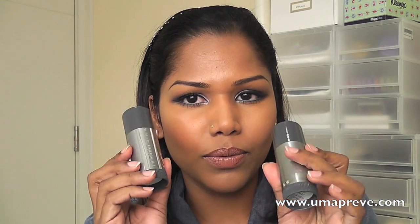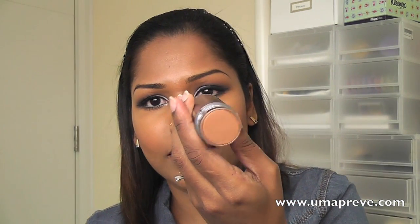These are the full size ones. I used to own a lot more before, but I threw them all out because it was just too many to carry around. So here, this one, FS41, is lighter and it goes very well if you want to do highlighting, and this one is the FS27, and this is the darker shade for the circumference of the face, if you want to do a little bit of highlighting or balance out if you have 2 shades to your face.